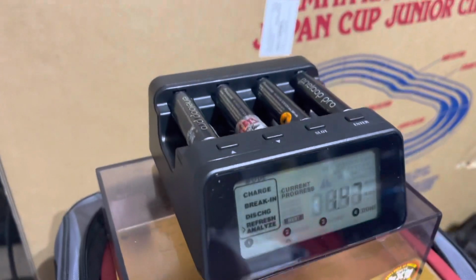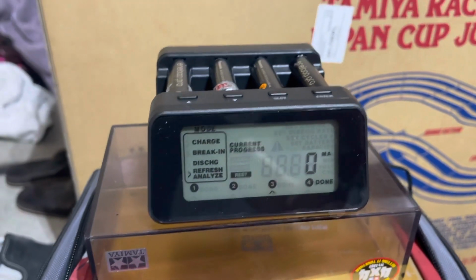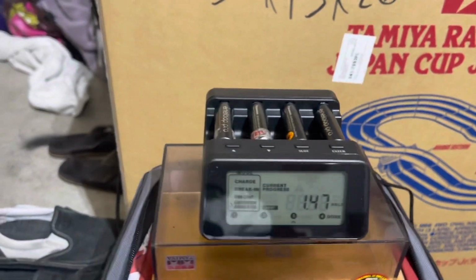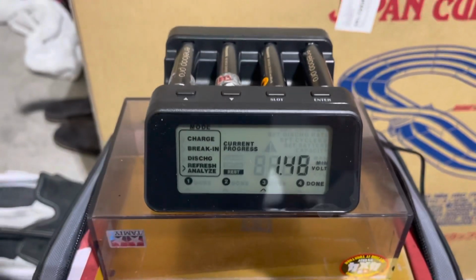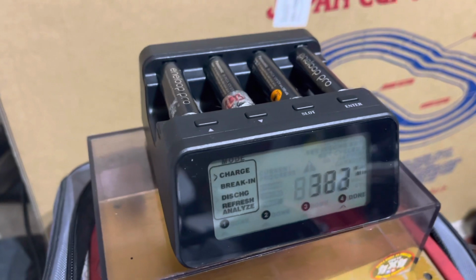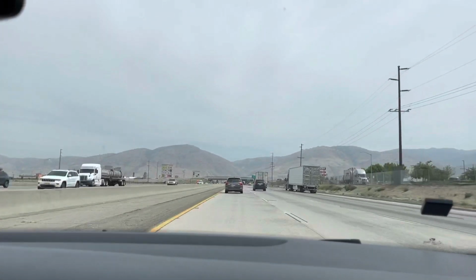Got the batteries here on the new charger. It's on that refresh analyze mode, so gonna see how this goes. Maybe it's gonna give me a little bit more of an edge this weekend. This is my first time even using it. I haven't given this charger a try at all. So, pretty stoked.